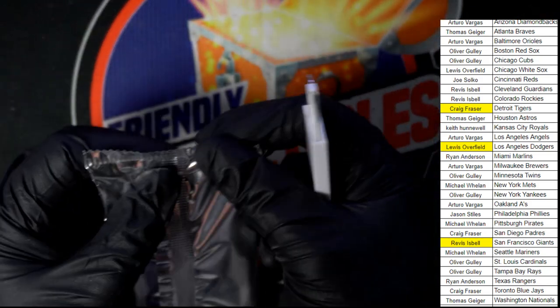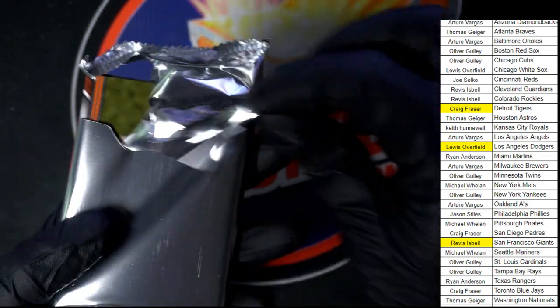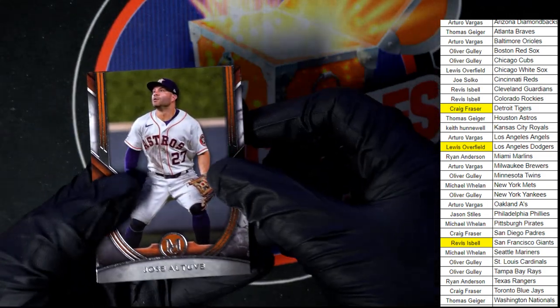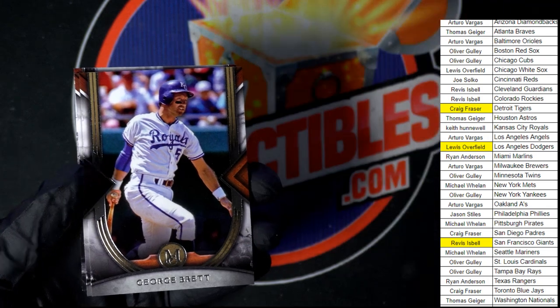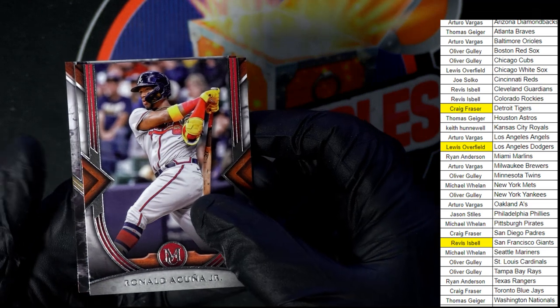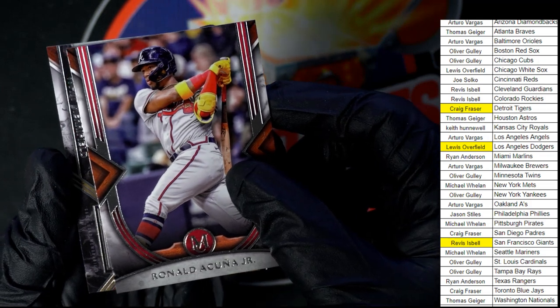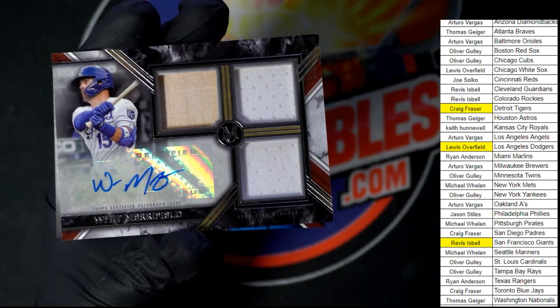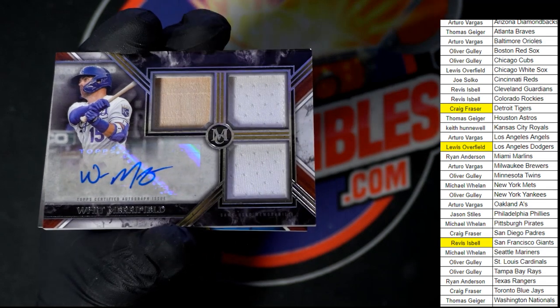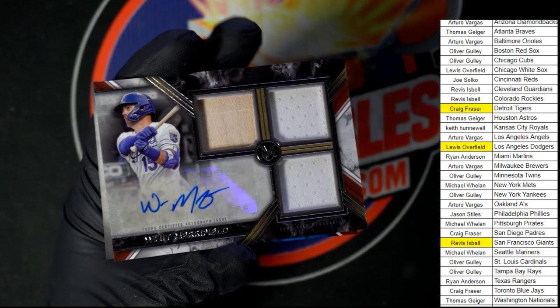There's a Johnny Bench. One more hit in the break. Nice Acuna, Braves. And the final hit. What's it going to be? Final hit in our box. Oh, my. It is a Royals Whit Merrifield. That's awesome. Triple relic auto.